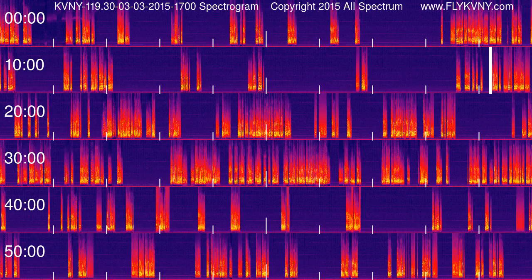This is 36 Delta, traffic 8 o'clock, mile and a half, same direction, Citation, 5,000 descending, they're going to pass you off your left. Traffic inside, 36 Delta. Roger.